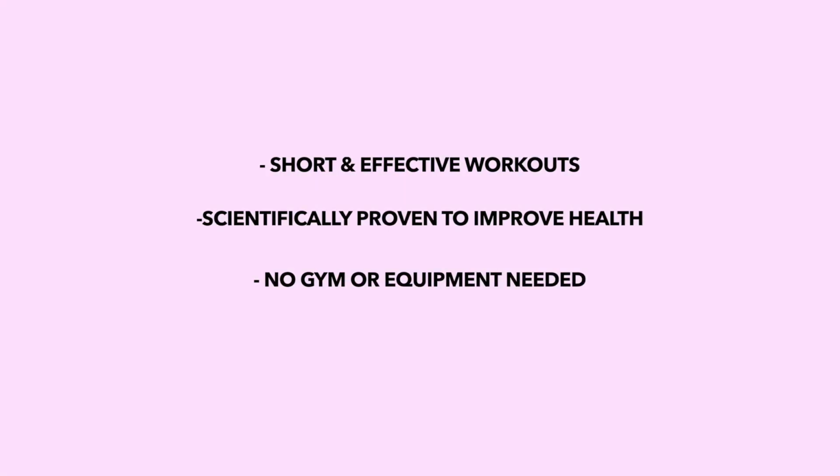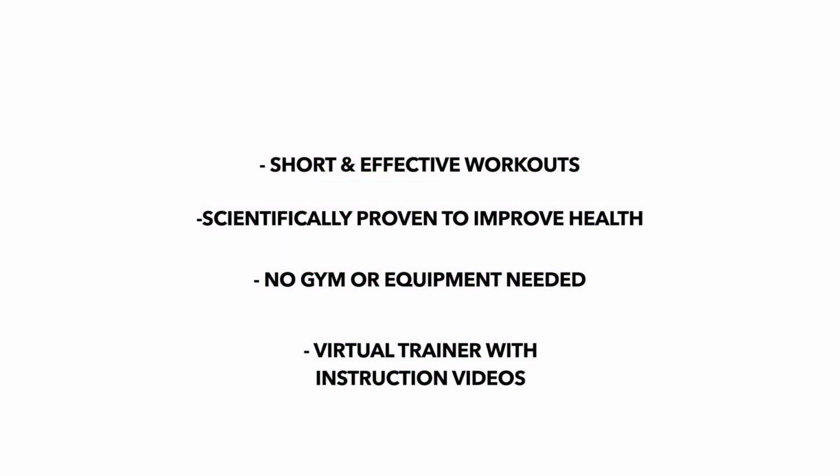App number 3 is called Workout Women, but the exercises are for men too. Just saying. Workout Women offers short and effective workouts, scientifically proven to improve health, no gym or equipment needed, and you get a virtual personal trainer with voice and video instructions.